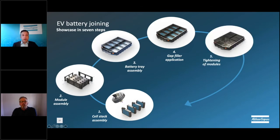The next step, which is the fifth step, is the tightening of the modules. The battery modules need to be mounted on the top of the thermal paste. This makes this joint typically a very soft joint, as the paste is spread out across the surface during the tightening process. So typically here is where you would deploy a multi-spindle tightening tool to ensure an even spread of the paste and high quality joints as the spindles are controlled simultaneously.